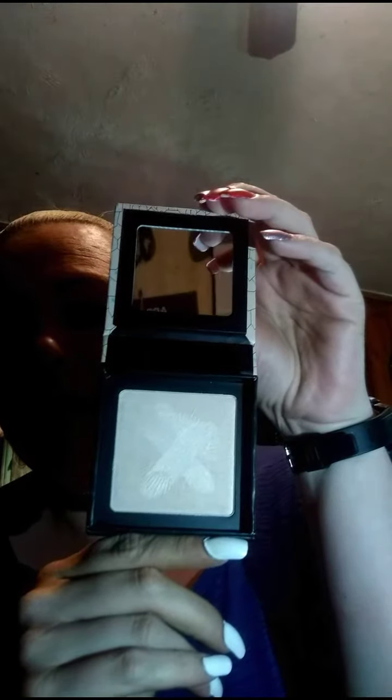So, first things first, as you can tell, I don't have any highlighter on. I am shiny, but I promise no highlighter. Oh, it felt like I had something black on my face, or it looked like it. Let me get my brushes out of the way. I got to clean my brushes. So after this, we are going to have a little thingsy for cleaning the brushes. So, here's the highlighter I'm going to use. That's my setting brush.